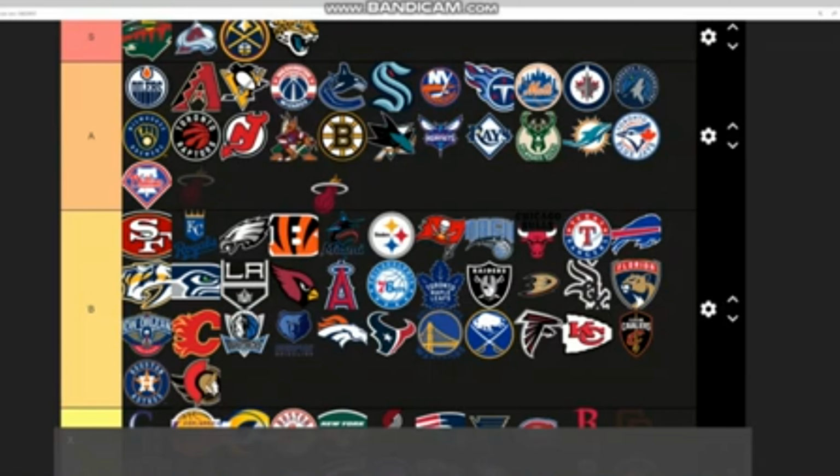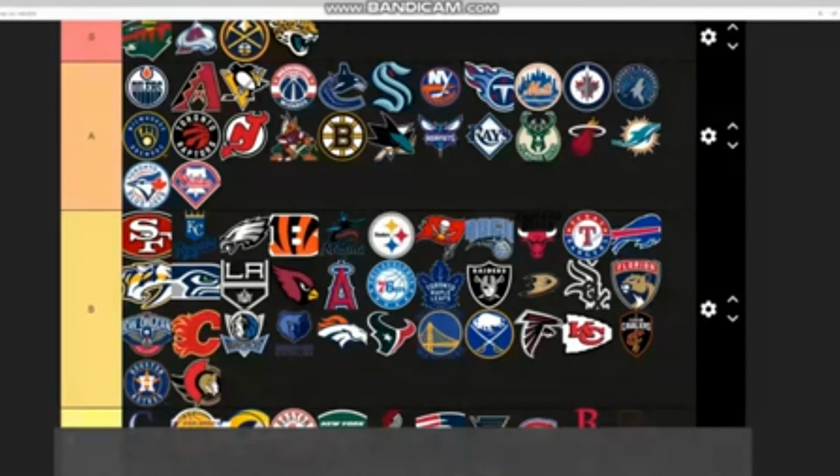Ooh, it's going in between. Damn, this is hard. It's going in between Bucks and Dolphins. Going with their other Miami brother.